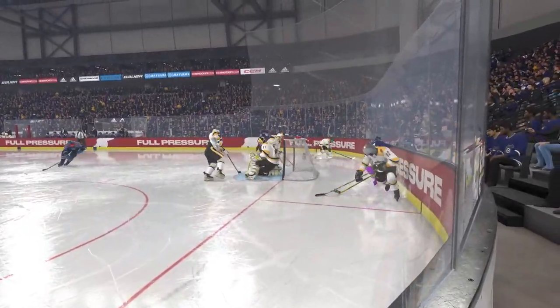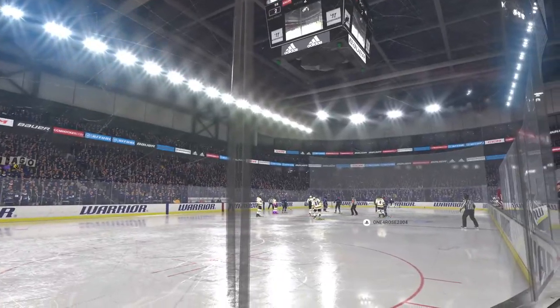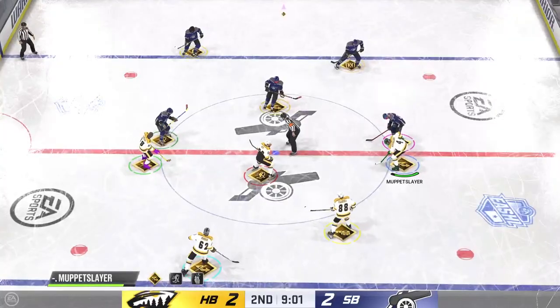Well, that's a really tough break for the tender, James. I mean, listen, when structure breaks down and there's all kinds of stuff going on in front of you, you can't track, you can't get your eyes on the puck, and it winds up in the back of your net.